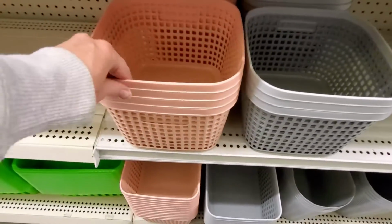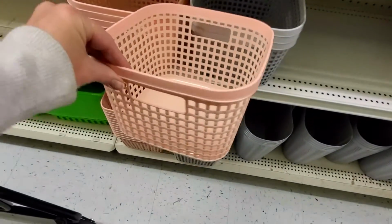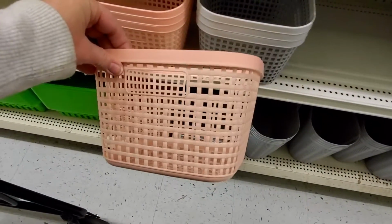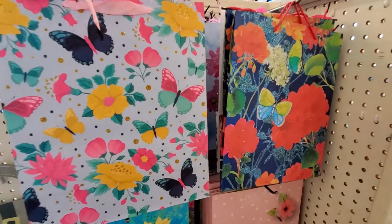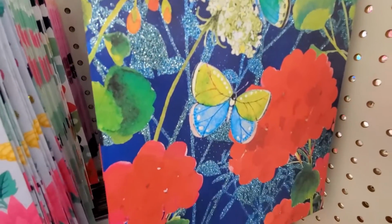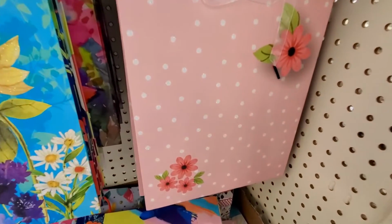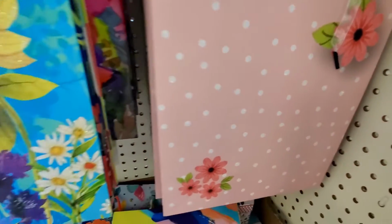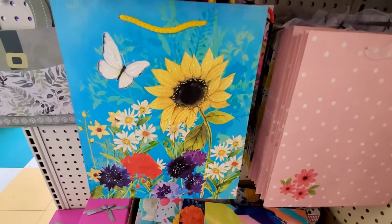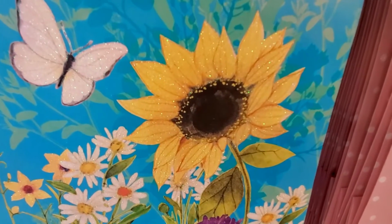This Dollar Tree did have a few different styles and sizes of storage baskets. And they have some new pretty gift bags that are great for spring and summer. These are a really nice quality bag. They have glitter in the designs on one side of the bag, and they're just a great buy for a dollar. I never get gift bags anywhere else besides Dollar Tree.